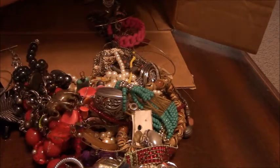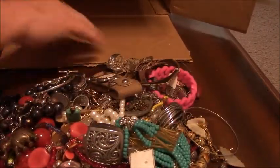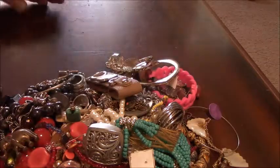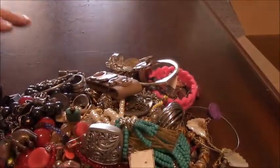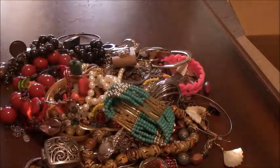As far as I can tell, it should be last. I don't think there'll be enough for a 4th, so I'm just going to dump it. I'm just going to turn the box down and pull it out. This is everything left in the box after I did the first 2 videos.